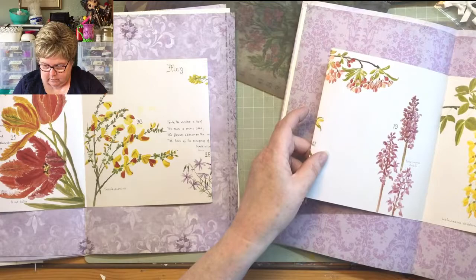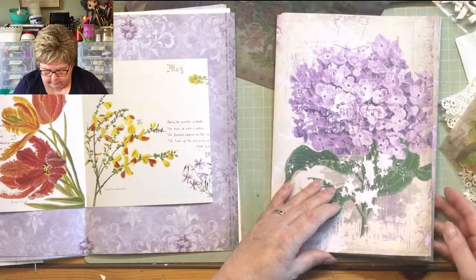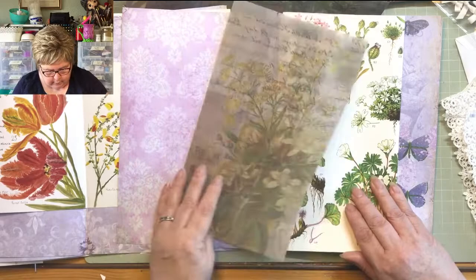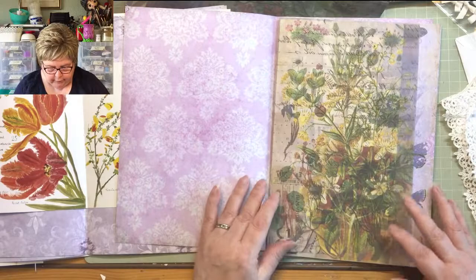So I've got my vellum. So I don't quite know where that's going to go. Might be quite nice against there. Would you see that through there? It's all a question of auditioning things. I call it auditioning, where you put things together and see if it works. I think you can see that quite well through there. Probably better.